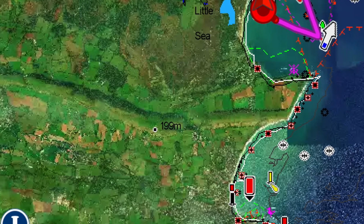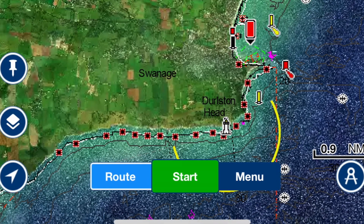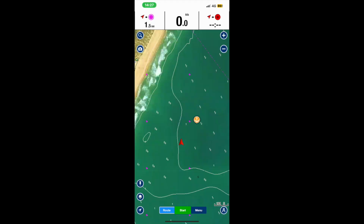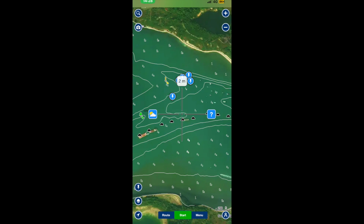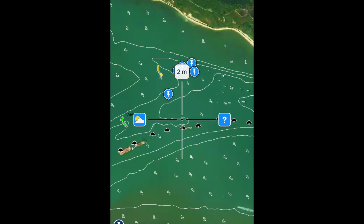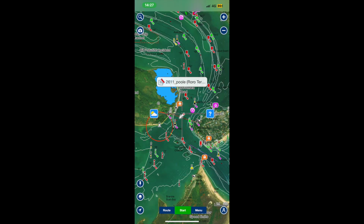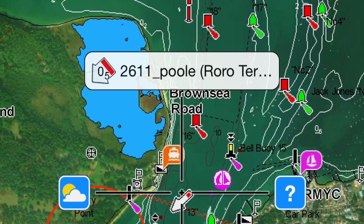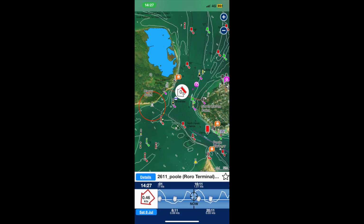It'll show you hazards in the way. You can zoom in and see the depth of all the waters that you're going to be going through. You can mark off anchorages and favourite spots, points of interest. You can also see which way the currents are going and at what times they are likely to change. This is invaluable for getting good speed in the water going to and from destinations.